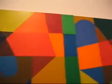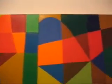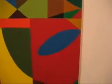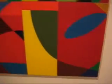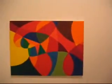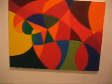And as I said, this show is curated by Phong Bui. And if you viewed the legacy of abstraction 1960s, 1970s, he was also one of the members of the panel. I think the rest of the show is easy. This is called Untitled.